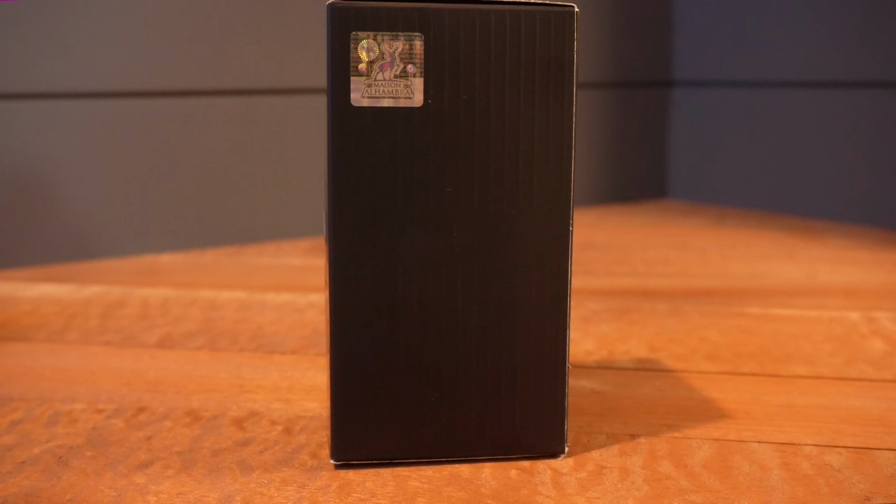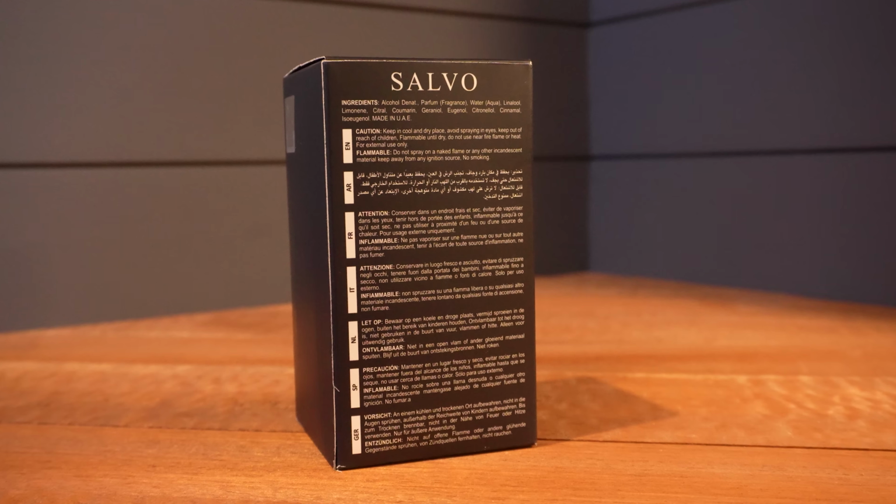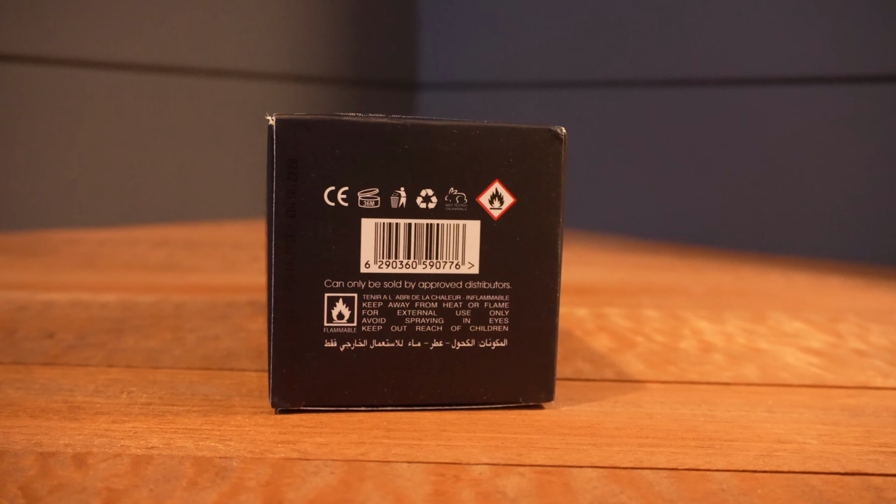On the side, you have your Maison Alhambra sticker of authenticity. Got the name of the house up top. Bunch of information on the back, including your ingredients. And then on the bottom, your batch code and barcode. It says mine was manufactured 10/20/23.